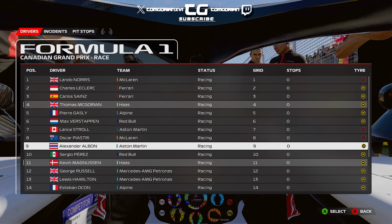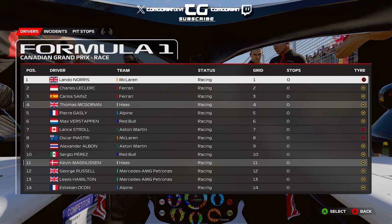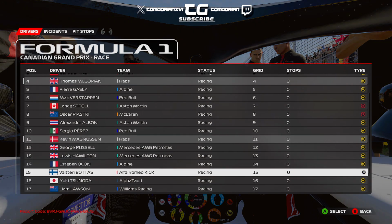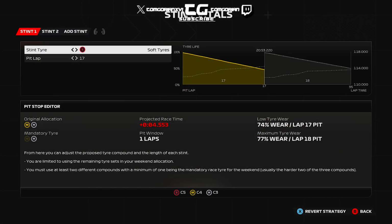Lando Norris, Lance Stroll, and Oscar Piastri all start on the softs. And Valtteri Bottas and I believe Zhou Guanyu of the Alfa Romeo boys are on the hards, which is a very interesting diversion of strategy, multiple choices for this race.